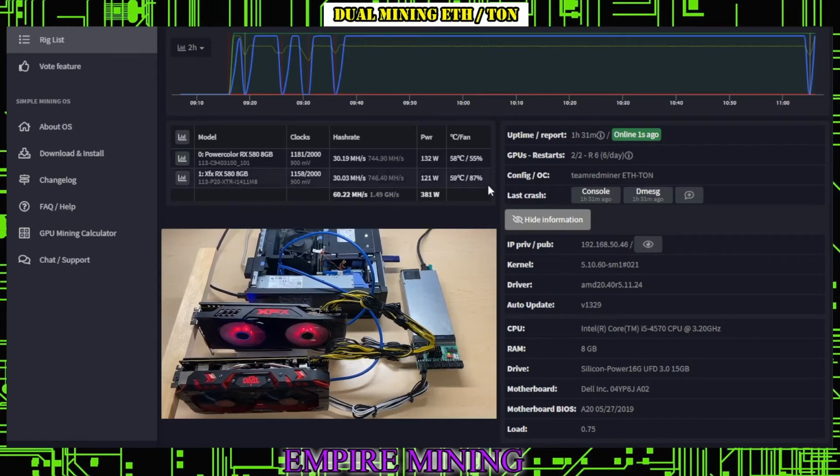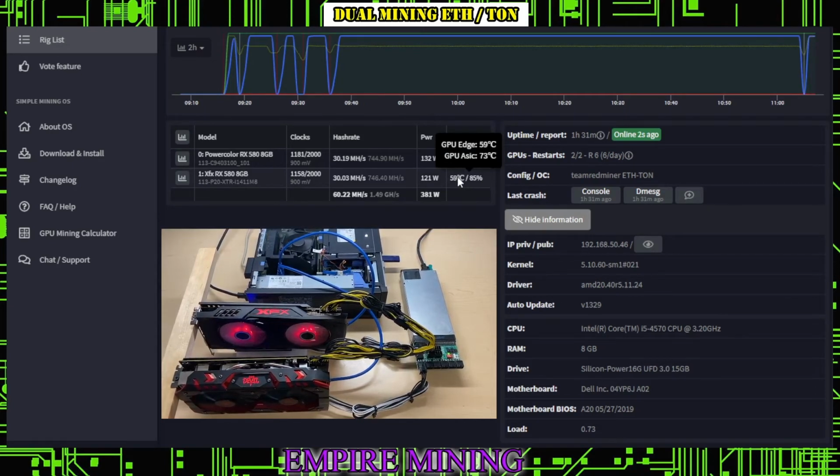You will see these temperatures run a little bit hotter, the GPU ASICs up a little bit on there. This is in a room right now, isolated, so it's not too hot. If you have these rigs next to each other like we do in our main facility, you will see temperatures jump up definitely a little bit more.